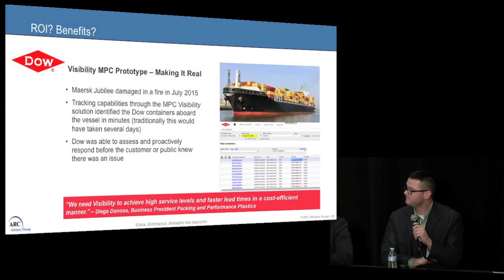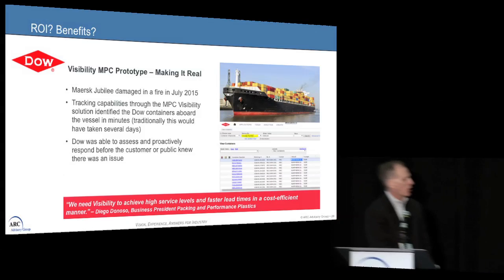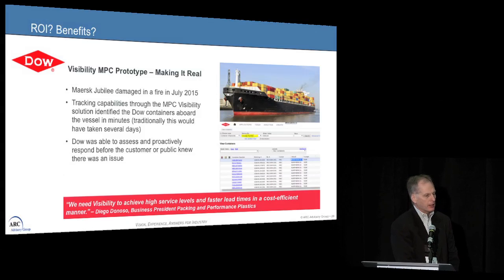Hypothetically. Yeah, and you mentioned earlier, you've tried to move beyond just taking costs out of a supply chain. Again, the ROI around customer satisfaction is something that a lot of companies struggle with, but there's no doubt that it results in market share and value to the corporation.